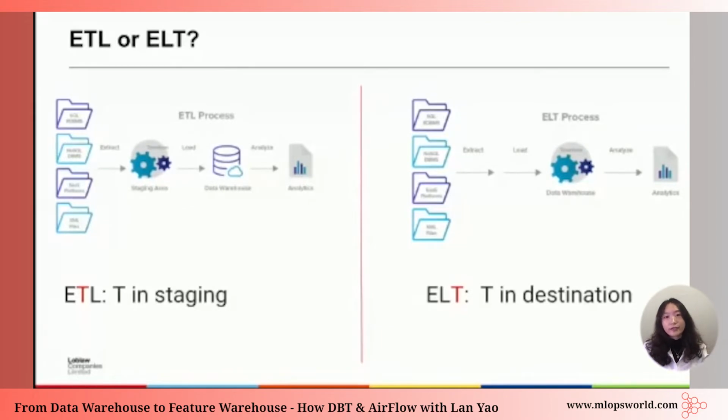However, nowadays, data storage is not as expensive as before. Data warehouses like Redshift and BigQuery are extremely performant and scalable to handle data transformation in the database rather than in some external processing layer.